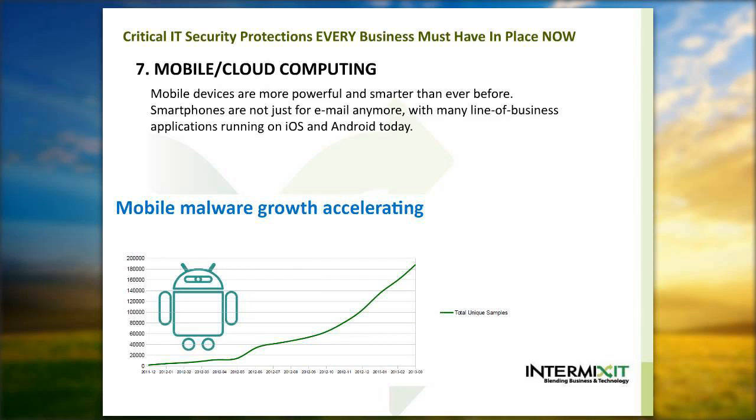Mobile cloud computing. Again, I'm just going to touch on this briefly because I really do believe I could spend a whole 30-minute lunch period just talking about mobile and cloud computing. But mobile devices are more powerful and smarter than ever before. Smartphones are not just for email anymore.